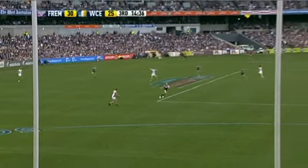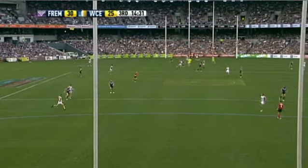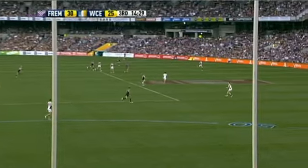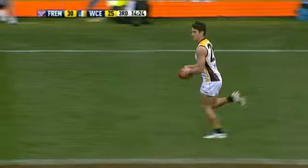Not a great game from a spectator point of view here at the ground, because you're seeing a real tight control from both sides on the footy. There's Smith, couple of bounces.